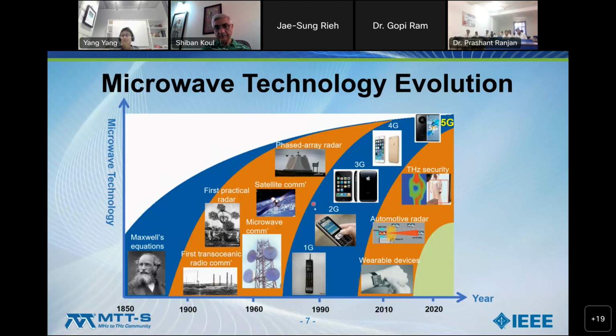array radar, and now we are very familiar with mobile communications. And in the future, terahertz, automotive radar, and wearable devices, which were mentioned by Professor Sven Cole and Professor Ray already in their talks. You can see this as the future of microwave.